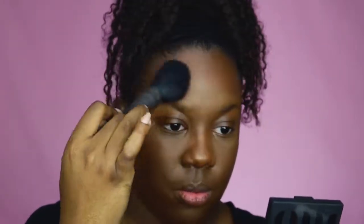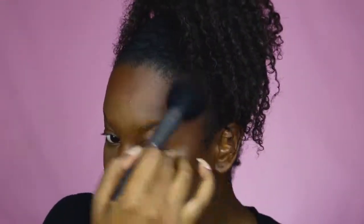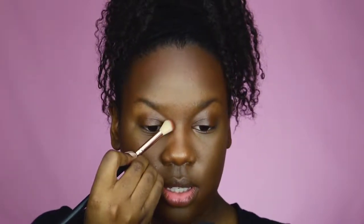So I kind of do it in a circle motion because it's so much product and very pigmented. I don't want to look super red. Ooh, my brush is shitty. I'm going to chisel down this nose a little bit, not too much though, just up here.